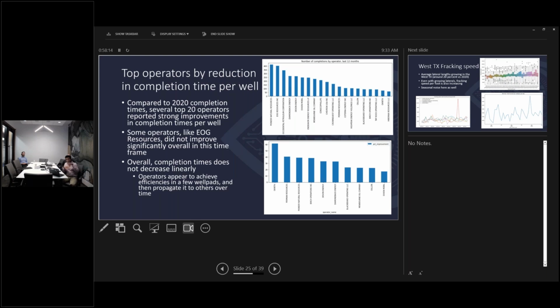So, drilling down a bit deeper into that operator level analysis. Firstly, I plotted which are the most prolific operators in the Permian for the last 12 months. Some of these names are very obvious, like Pioneer is the leader in number of completions for the last 12 months. What was a bit more interesting to me was that I tried to quantify how much improvement individual operators have seen compared to when we started collecting our data in 2020.